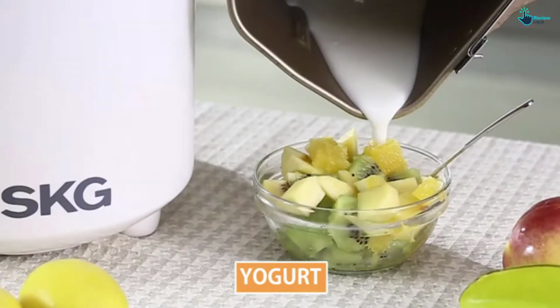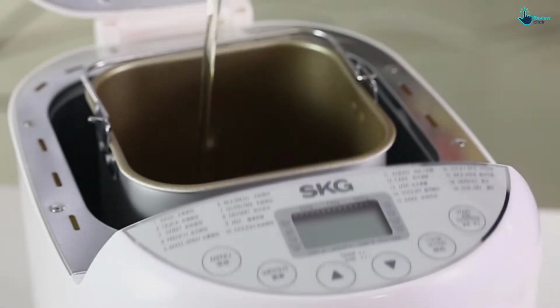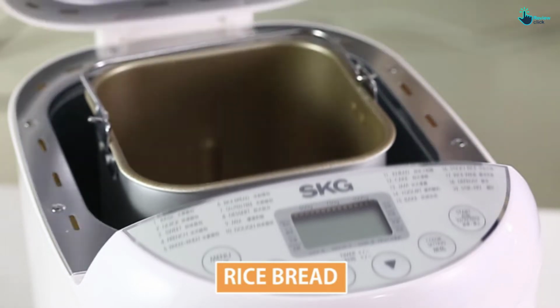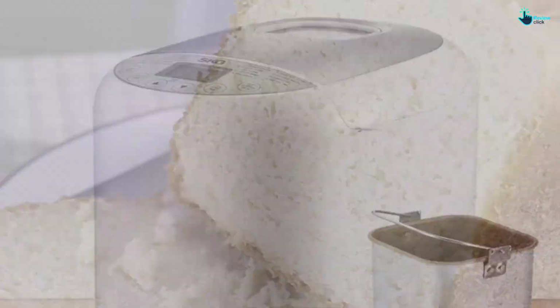The pan is coated with a non-stick layer, which enables users to enjoy seamless cleaning. Therefore, even when baking, the bread doesn't stick to the pan. Unlike other machines, this makes uniform bread without deformed edges. Therefore, no more uneven cooking like cheap bread makers.